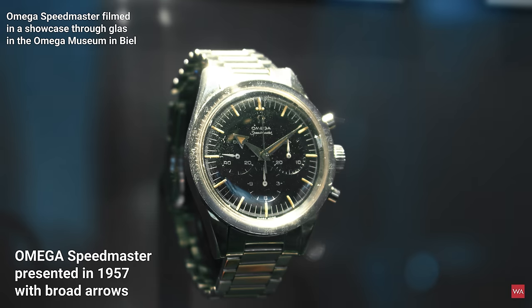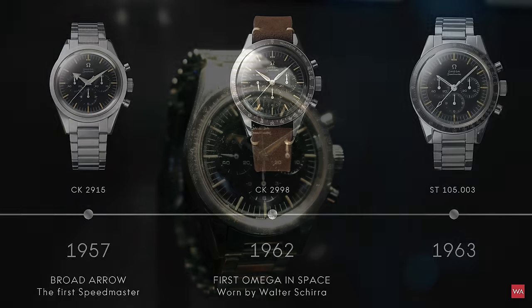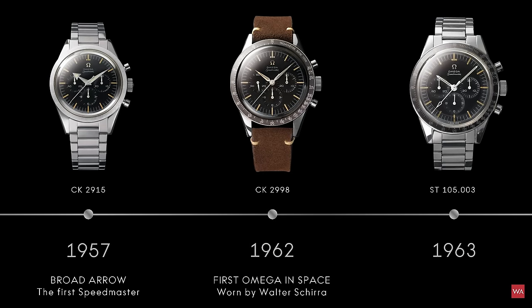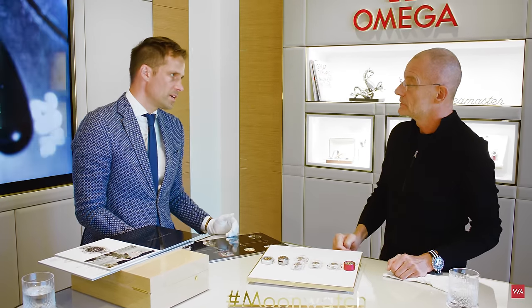Exactly. And you can really see the design evolution. In 1962 came out the second generation of the Speedmaster, and you can already see a difference regarding the bezel. We decided to introduce a black bezel to increase the readability of the chronograph. The shape of the hands was also changed. And 1962 is also very important for the chronicle of Omega. It was the first Omega in space, thanks to the astronaut Walter Schirra. But all these watches were equipped with the 321? All equipped with the 321.